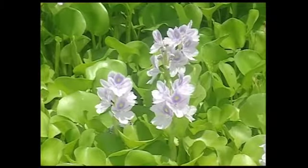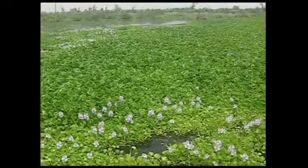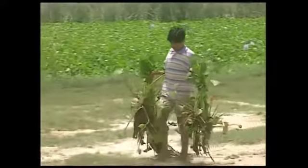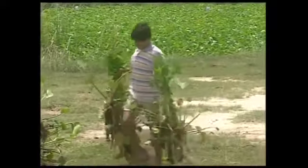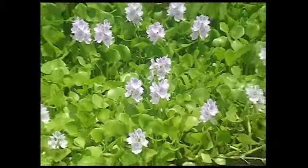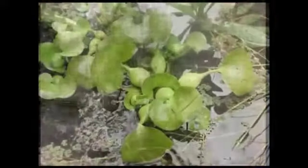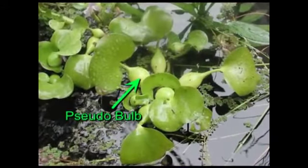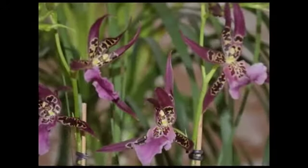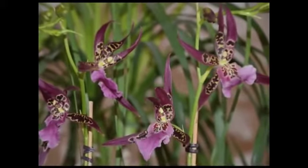Note the leaves carefully. They are round and float on the water. The roots are fibrous since water is readily available. Petiole of the leaf of water hyacinth is swollen into a spongy bulb, often called pseudobulb. Pseudobulb has many air chambers to keep the plant afloat.